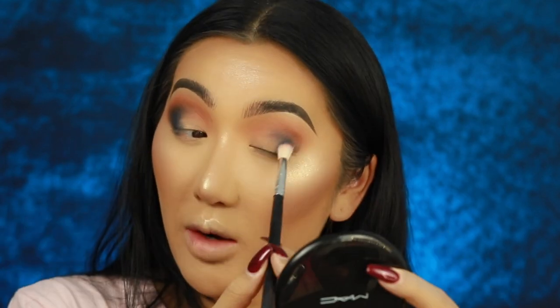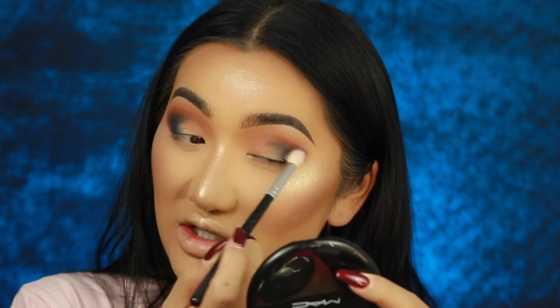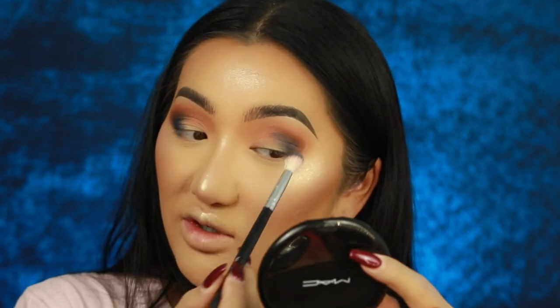This blue is not coming out like I want it to. It's not really popping. I feel like it's because I put on that shade underneath and now it's not gripping to any base or anything like that. Grant's on his way to get me some bubble tea.